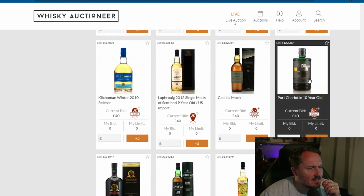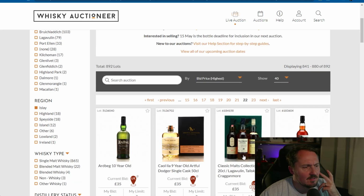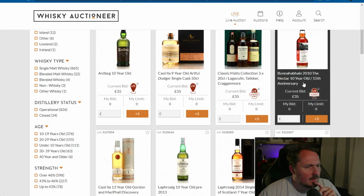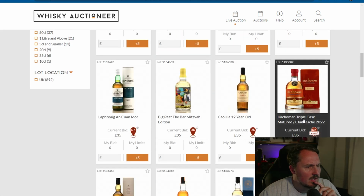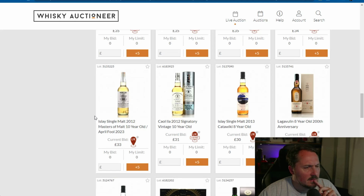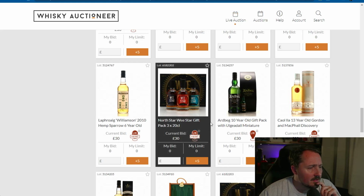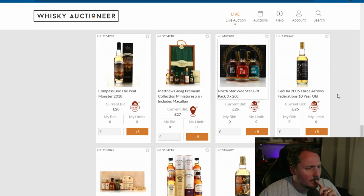Port Charlotte, Caol Ila, Inter-released. Starting to see more and more of these VAT ones. So these coming from Europe. I'm not sure. I'd love to know what the thinking behind that is. So look at that. Triple cask matured. Bunnahabhain, Laga, Cocoman, Laga, North Star, wee gift pack. Oh, might have to do that.